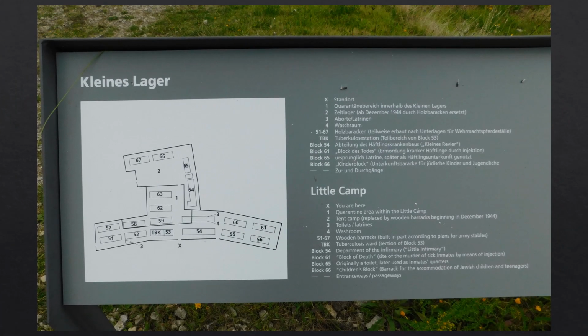This sign shows the layout of the little camp. In a minute, we'll take a closer look at Block 66, which was the children's block at the very back of the camp. On the next slide, we'll look at the remains of the latrine and washroom, which are numbers 3 and 4.